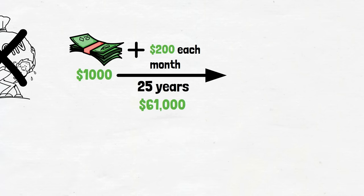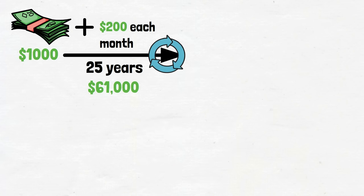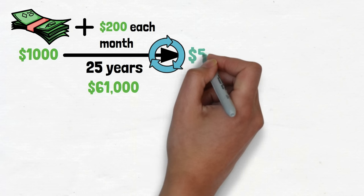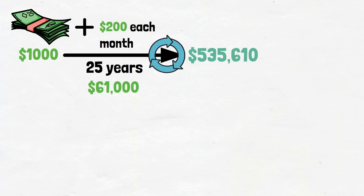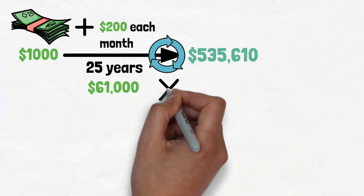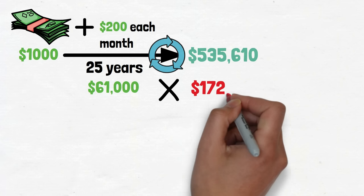By the end of the 25-year period, if you reinvest the dividends you earn, your investment would be valued at $535,610. Compare that to not reinvesting the dividends, and your investment would only be valued at $172,308.